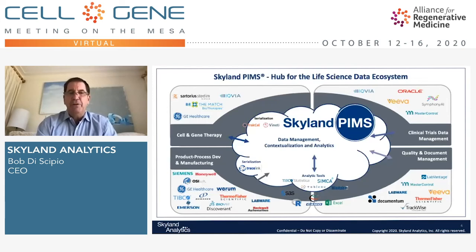So this is a graphic to show where Skyland PIMS fits in the larger life science data ecosystem. There's a lot of leading vendors here from different sectors. Starting in the upper left in the cell and gene therapy space, you'll recognize a few of these names. Skyland PIMS can cohere data from these cell and gene therapy data providers, as well in the upper right, the clinical trial management vendors, the LIMS vendors in the lower right, and the traditional process and product development and manufacturing vendors in the lower left.